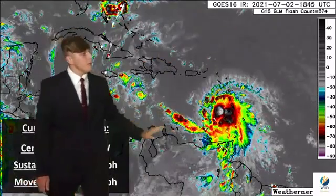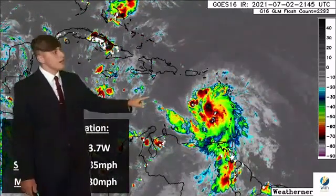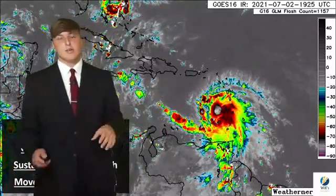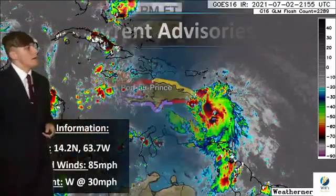Like I said, those rain bands are starting to build on the outside, heading right through the Lesser Antilles right now, and it's tracking right towards parts of the Greater Antilles, about Hispaniola. So I have to watch that.